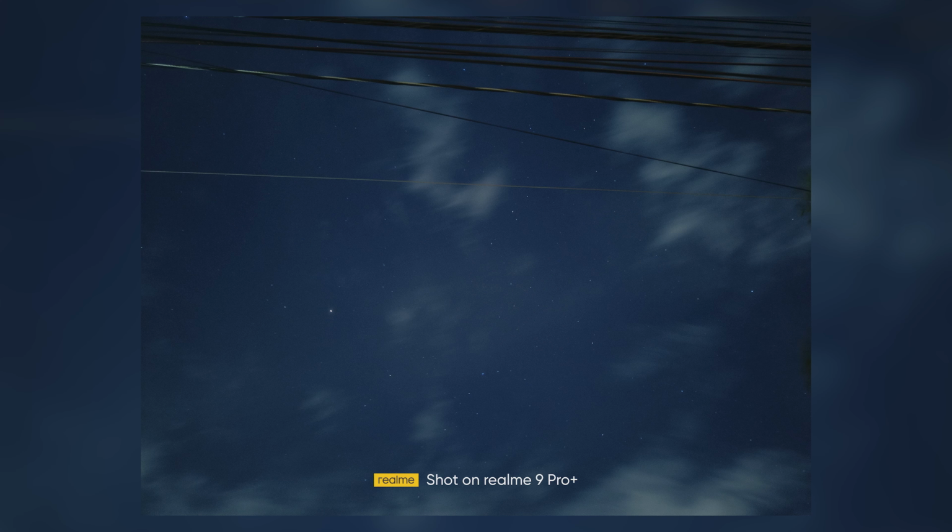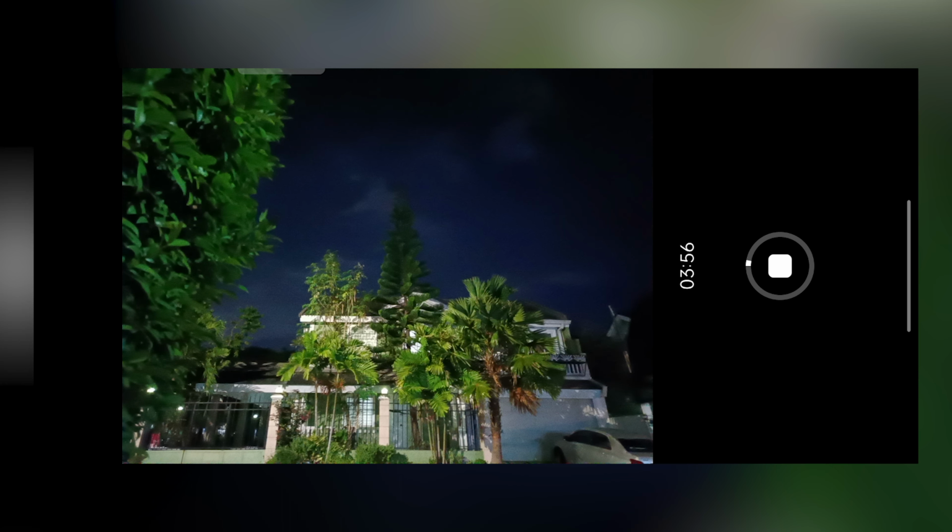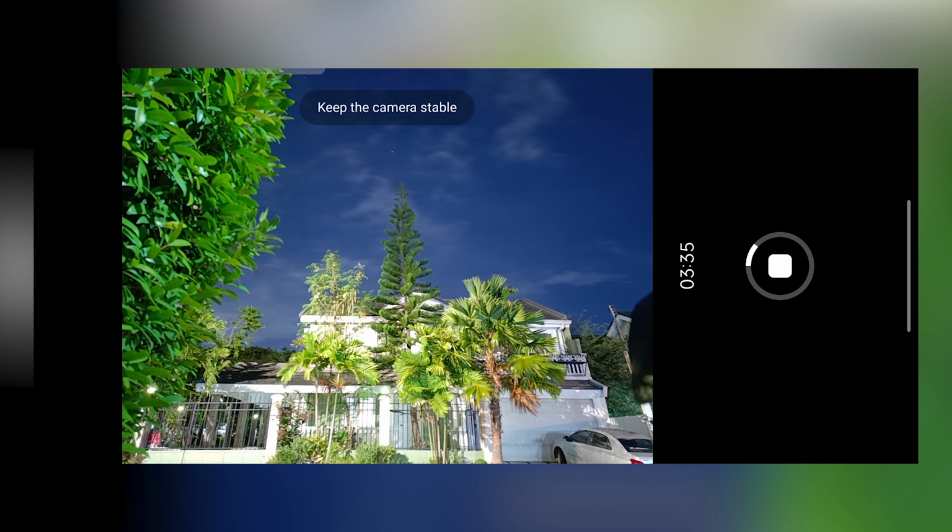Of course, we also got to try the Starry mode, which gives us an awesome result, but you need to keep the phone really steady for 4 minutes to achieve a stunning shot. Oo, tama yung narinig ninyo, 4 minutes, so kailangan ninyo gumamit ng tripod or place the phone on a stable surface.